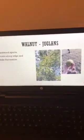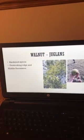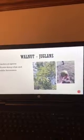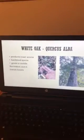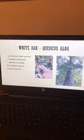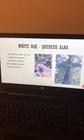Walnut, another thing we've got growing in this environment. This is going to be getting on into our hardwoods. This is also an edge or a middle succession, another mass-producing tree. Okay, and then we've got white oak, big food source for our ruminants, especially deer. Like I said, another mass-producing tree.